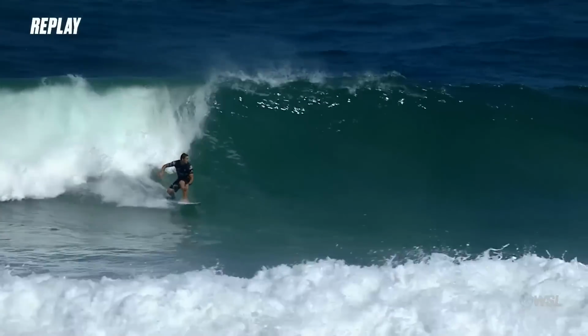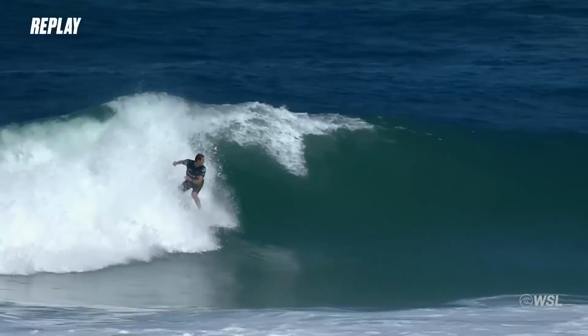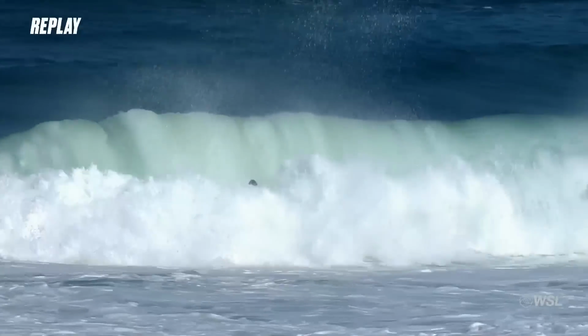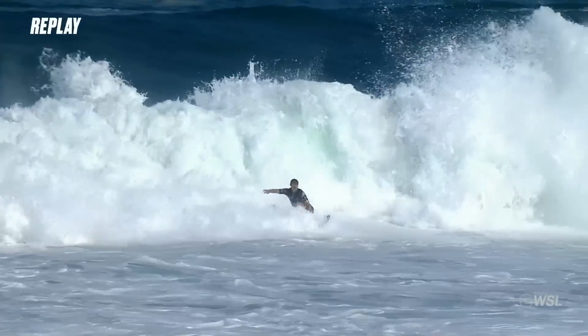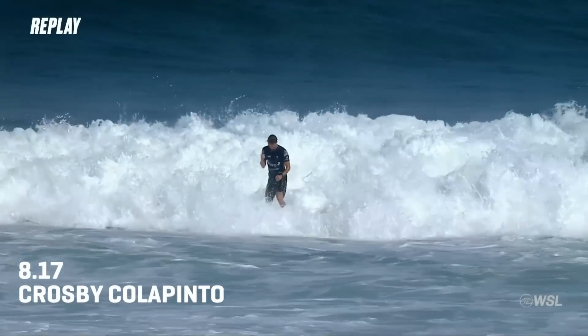And obviously a little bit of a flatter air, but still it's going to be a good backup score for him. Crosby got this right behind Italo. Oh my. Could he pull it off? And he does. Yeah, that's a great contrast right there.